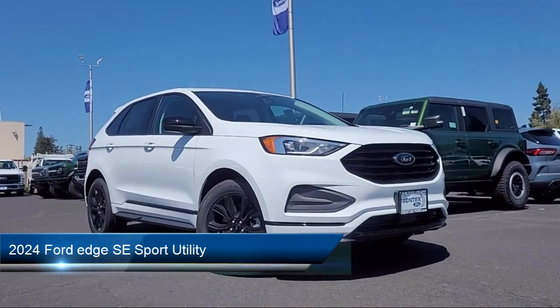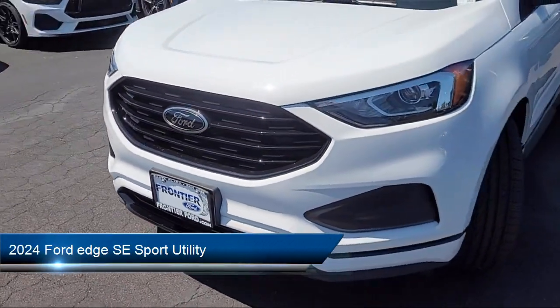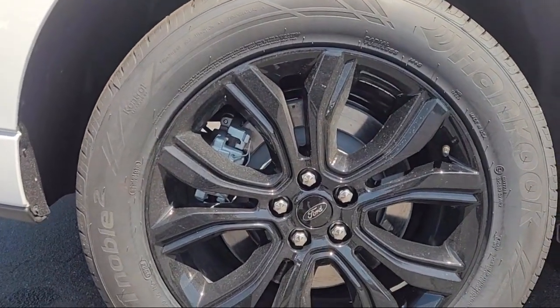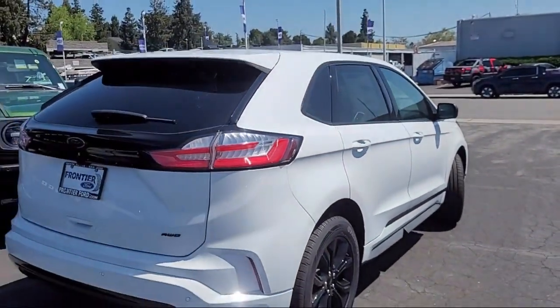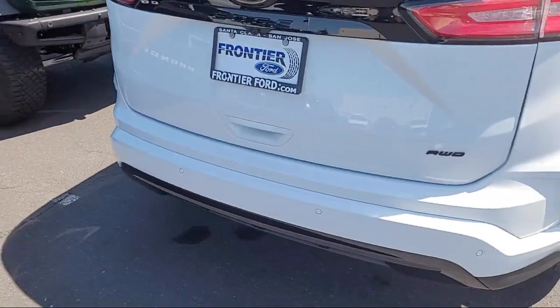It comes equipped with Ford Pass Connect, parking sensors, SYNC communication system, AM/FM Sirius XM radio, alloy wheels, auto high beam headlamp control, keyless entry, electronic stability control, steering wheel controls, rear spoiler.